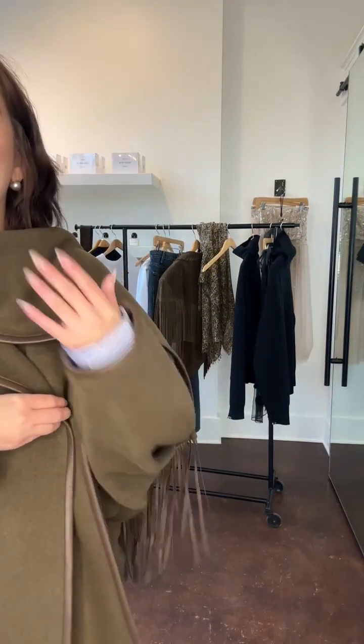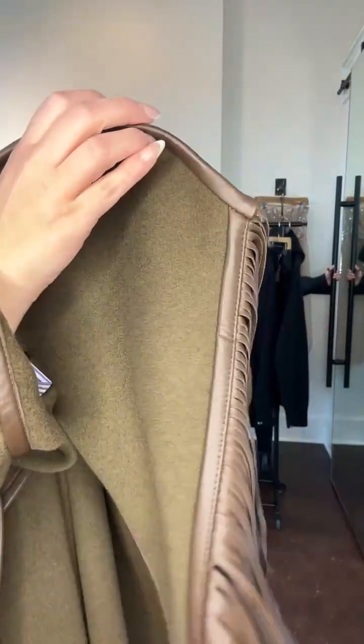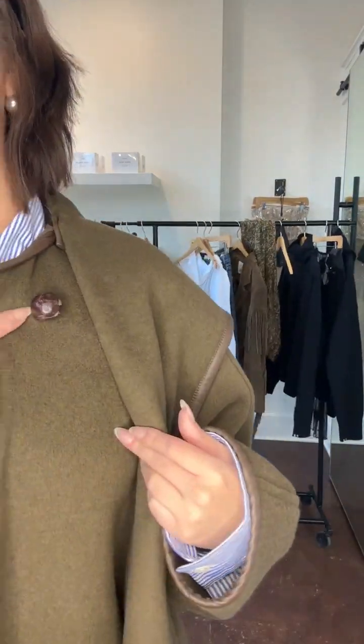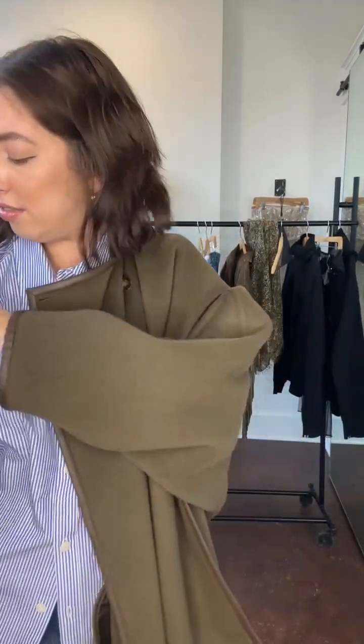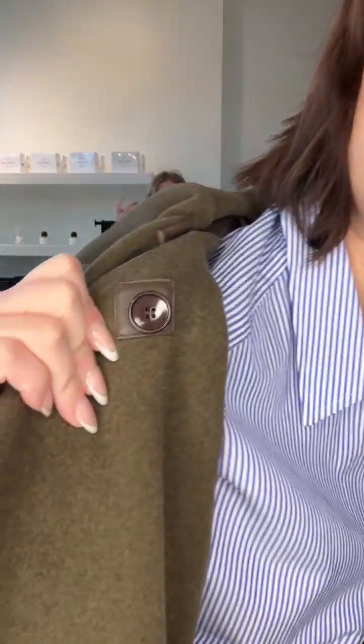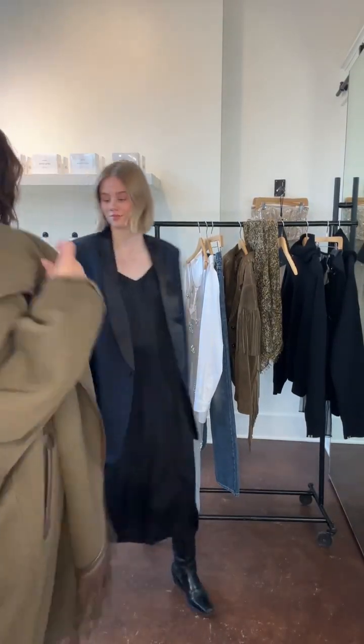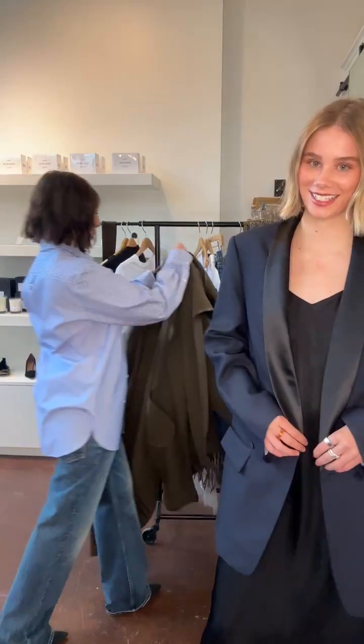Do you guys want to see it without, have we shown it without the scarf? I can unbutton it and show it to you guys. Let me know if you want to see that. But the scarf is just really cool. This is the fringe on it. Really well made. Isabel makes, like, the button detail is really cool here. She makes such quality pieces. So again, it is such a timeless piece. Love it. Cute. Yeah.